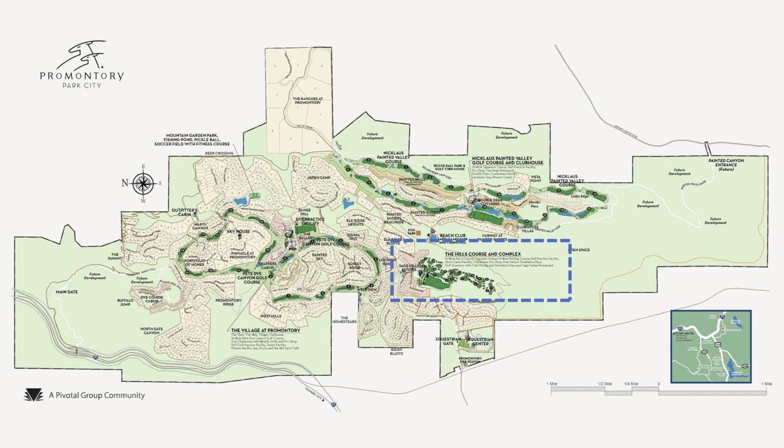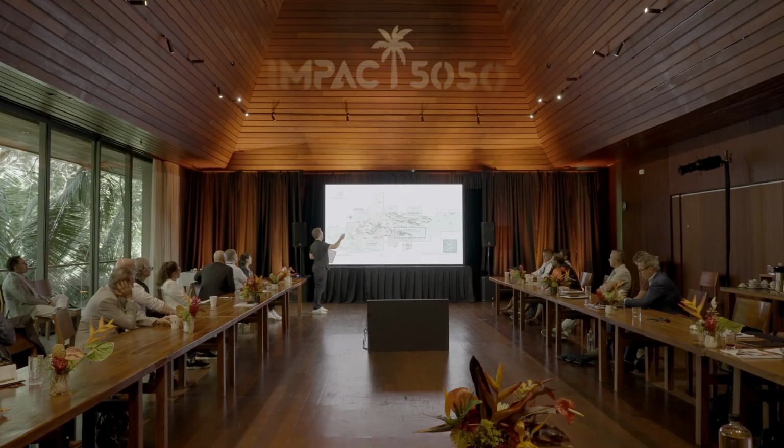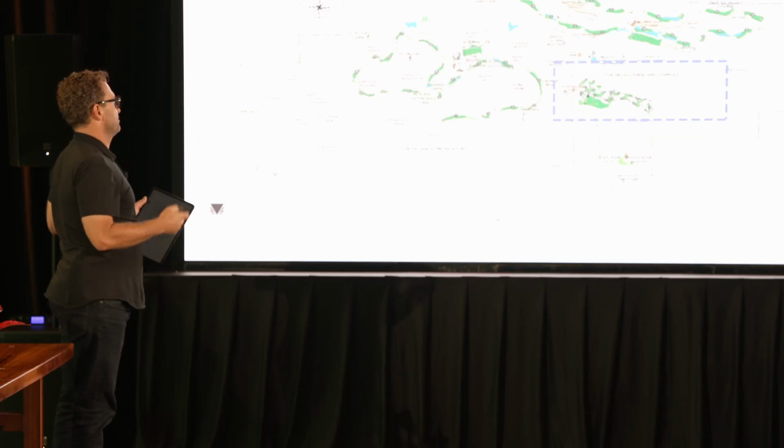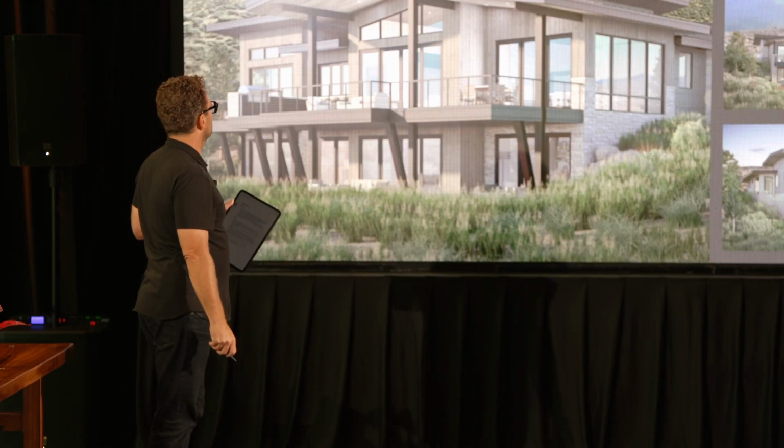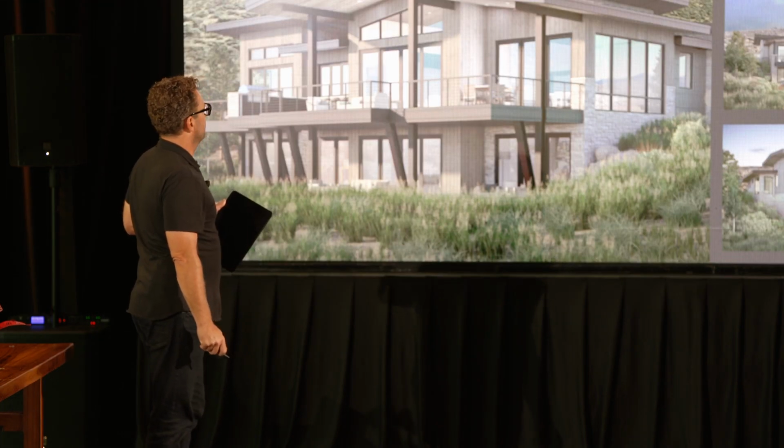This is an overall map of Promontory with all the 1,900 lots. Promontory came to us because we've had such a long-term relationship, and they're doing this par 3 golf course here. They each have all these little subdivisions inside there. They asked us to design a developer product on these 42 lots surrounding the par 3 golf course. That's one thing that we do in these different developments, and we help them come up with 6 floor plans that they're able to leverage as developer product in and around the golf course.